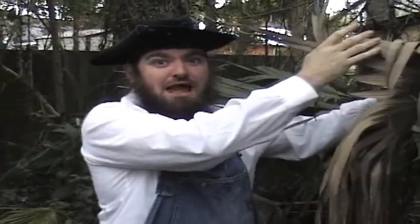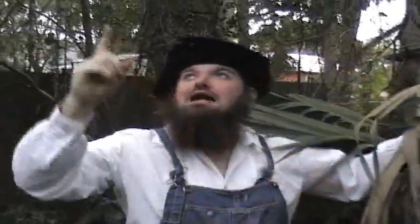Don't panic yet. Oh no, it's beginning to rain. We had better get out of here before our camera gets wet and ruined. I cannot stand the rain. Rain is evil.